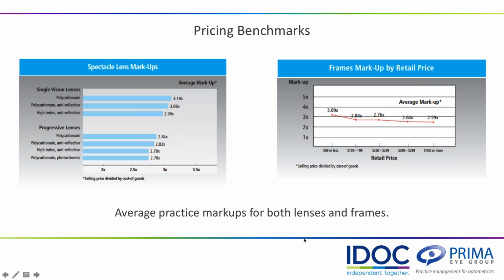This is just a quick look at MBA averages of practices with their pricing benchmarks for spectacle lenses on the left-hand side of your screen, frames on the right-hand side. What you'll notice is as your costs go up, as we're talking about higher-end product on both lens and frames, your percent margin goes down. But to Nathan's earlier point, you'll take the percent going down if the dollar margin itself is actually what's rising. So when you're talking about a frame that's over $400, you're looking at a two and a half times markup, as opposed to something that's less than $100, where you're talking about a 3 times markup or a little more than that.